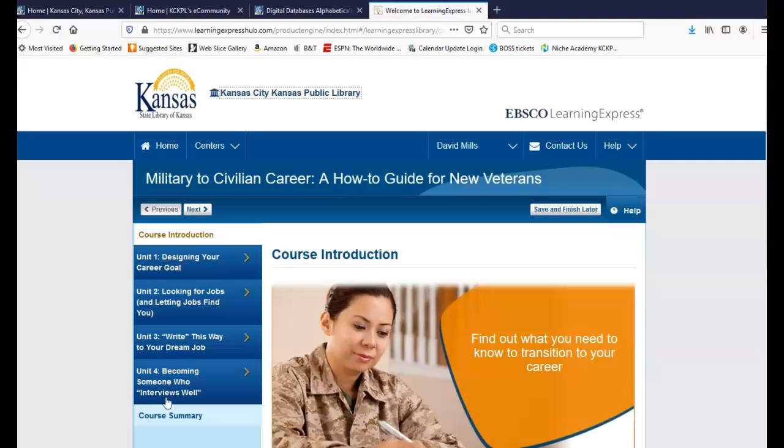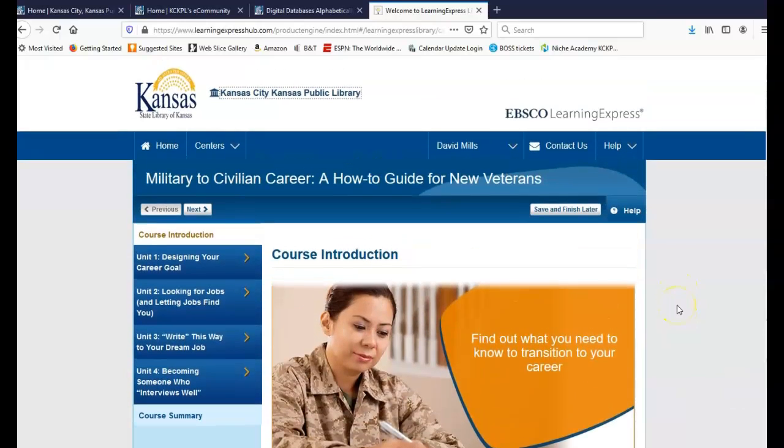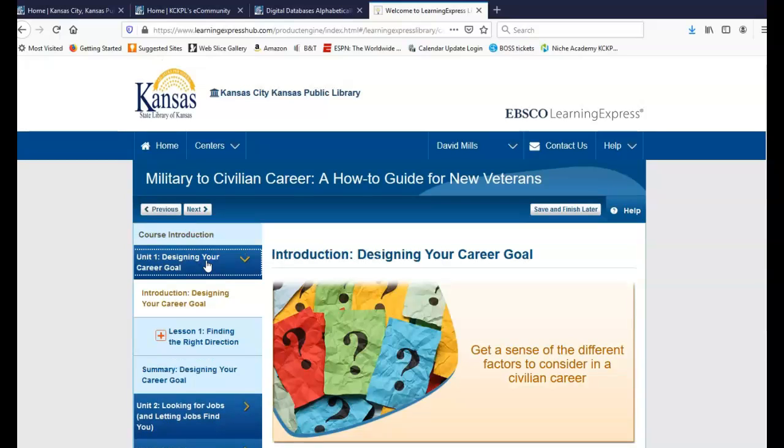And the key thing about using either the tutorials or the testing sites is paying attention. This is how they set up the tutorial right here. Over here on the left-hand side, we have Unit 1, Unit 2, Unit 3, and Unit 4. These are collapsible menus. And so, first of all, it gives us a course introduction here on the main page right there. But to proceed further, we'll need to go over here on the left-hand side and click. And then that uncollapses the menu here. And it looks like it just has one lesson plan here in Unit 1. Lesson 1, Finding the Right Direction.